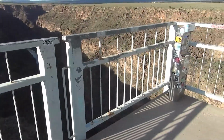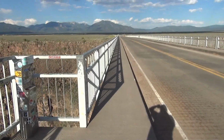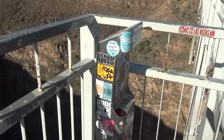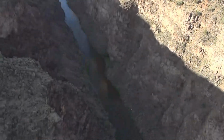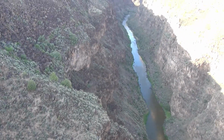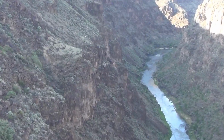So this is the last viewpoint. Although you can see it from any point, you can stop anywhere along the guardrail there to look down. And they have one of these at each one of these overlook points. So here you can see the river the furthest upstream that it goes, right there.